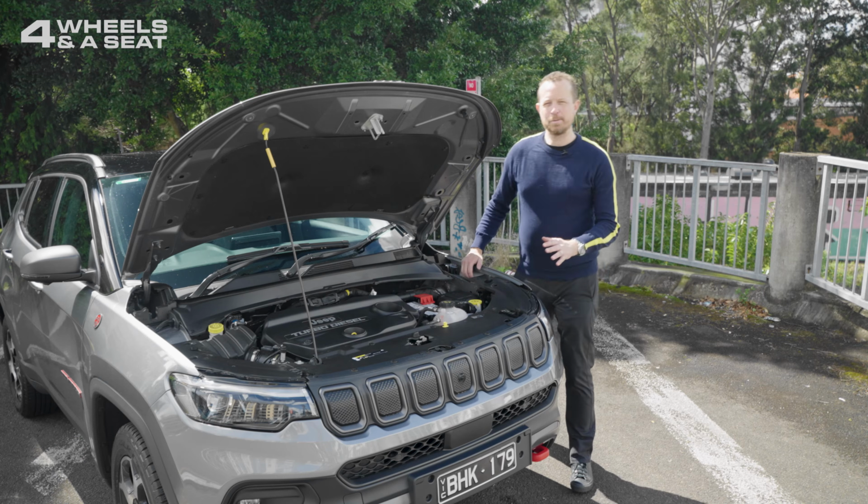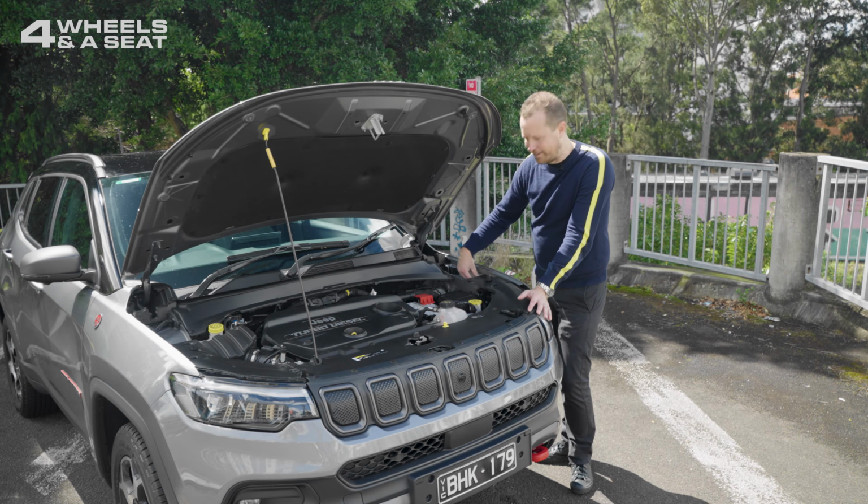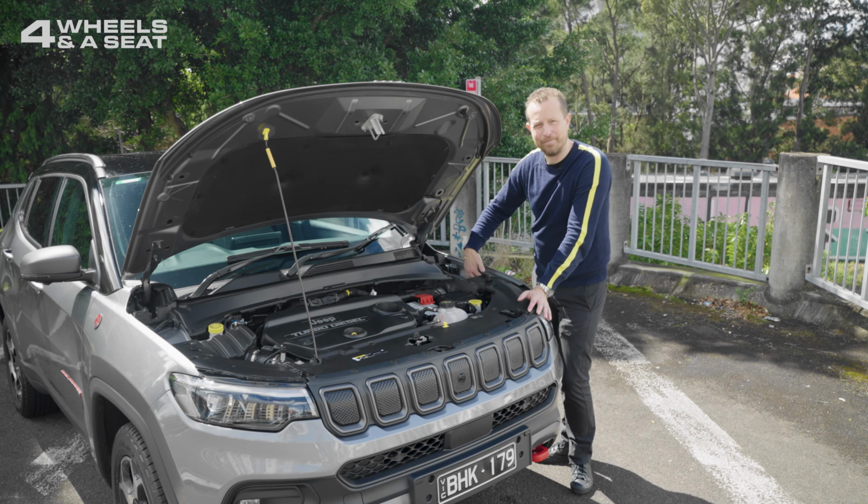Under the bonnet and this top spec Trailhawk Compass gets insulation that's popping out from the front fender here. I don't know if that's a deliberate design feature or not. I don't think it would last there very long though.